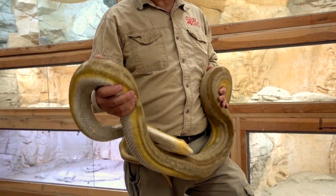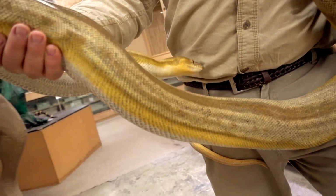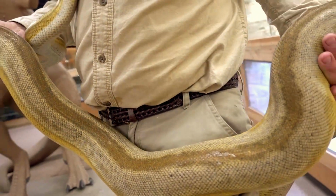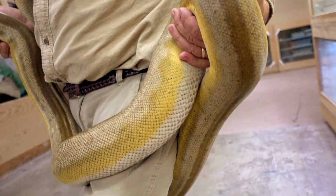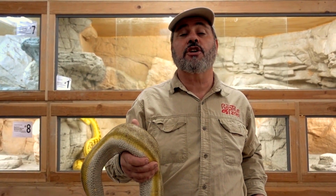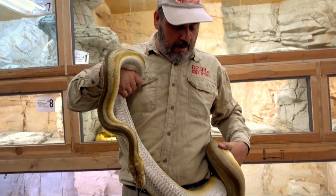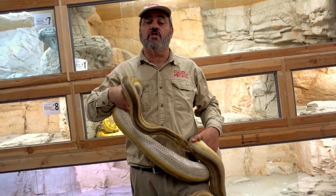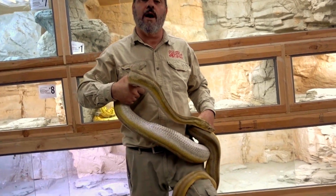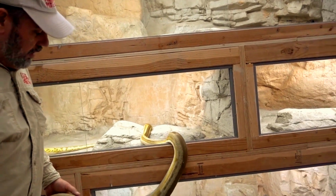Now, this snake here is back to that super tiger. That means it's got 2 layers of tiger and 1 layer of phantom. Phantom is not a true codominant. When you put 2 phantoms together, it makes a white snake. It is a codominant to most people, because anything visible people call a codominant. I call it a visual het, because it's actually a het for a white snake, which is really cool. And they make really neat babies. This snake has so many combinations it's going to make. It's incredible. Can't wait to see it bred with some other stuff. So go ahead in there, buddy.